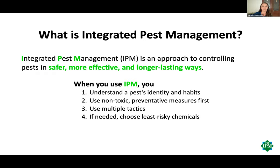So IPM, integrated pest management, is common sense practices to eliminate the reasons pests come into our spaces. So eliminating food, water, and shelter. We all need these things to survive, and so do pests. Integrated pest management is economical, effective, and pays attention to health and environmentally sensitive areas. It's a systematic and scientific approach to pest management. So when you use IPM, you understand the pest's identity and habits. You use non-toxic preventative measures first. You use multiple tactics. And if needed, again, you choose the least risky chemicals.